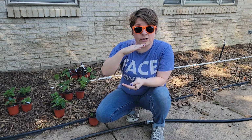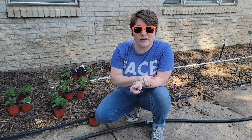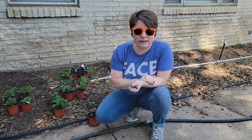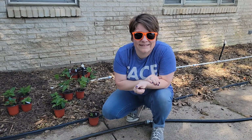So I am trying very hard not to step onto my actual bed because I don't till my gardens after the first time that I make them. I like to preserve the topsoil and all of the microorganisms that are in there, so I choose to do a no-till gardening method. So that's what you see me doing. All right, to the horizontal lines.